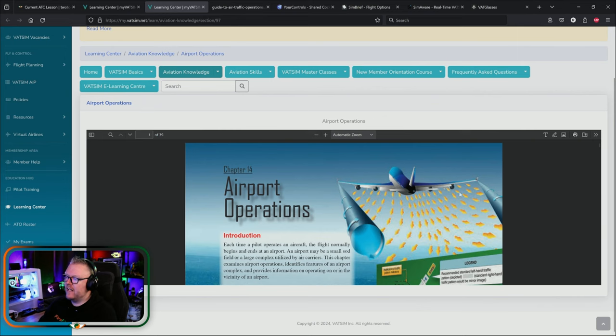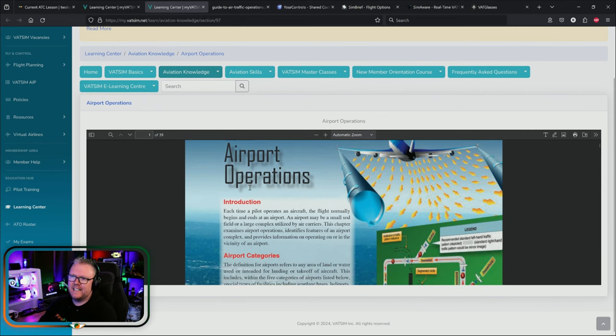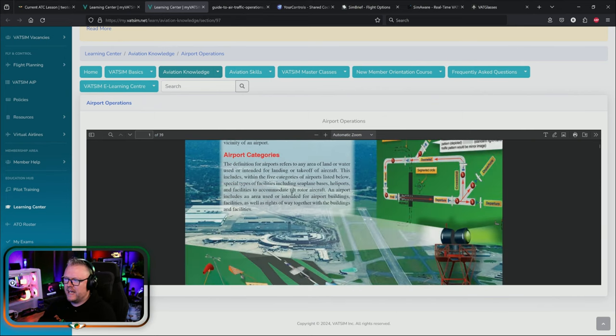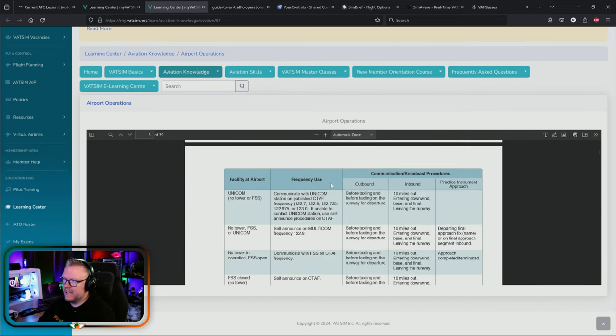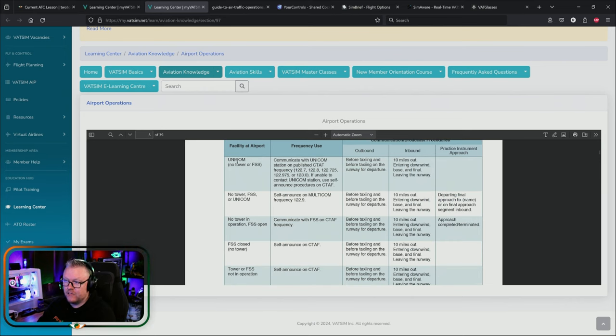Other things we have then come down to airport operations. This is handy. It's more geared, I think, towards FAA standards. But there's an important element in here, which I think is handy. Outbound, inbound and practice approach. When do we communicate or broadcast? When do we actually start talking if you're on Unicom or if there's no tower? So on and so forth.